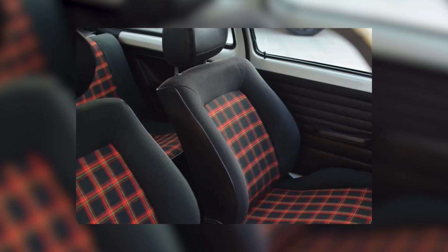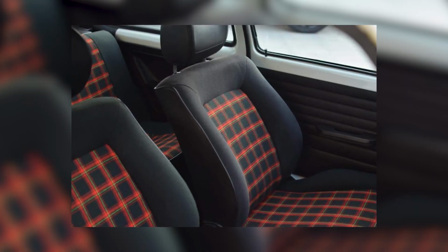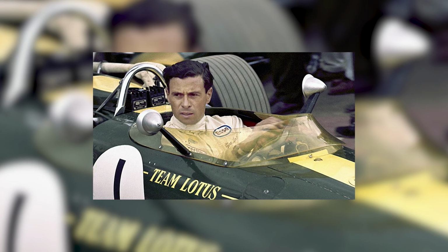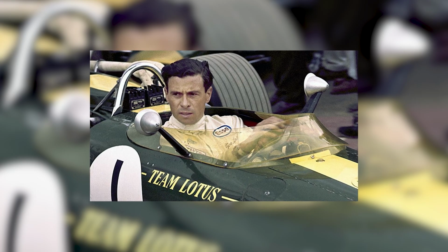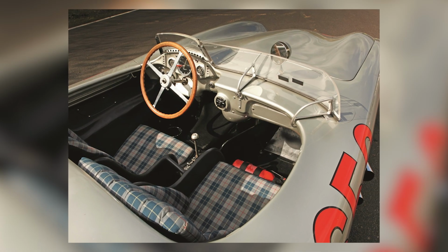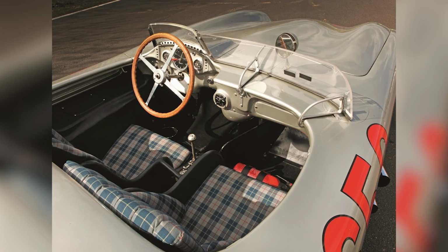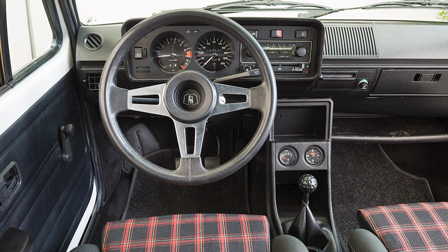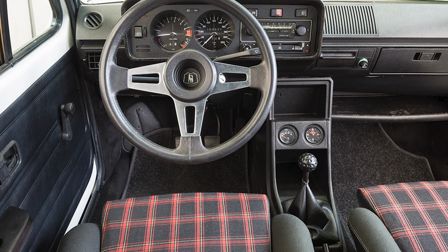So, Gunhild had chosen her fabric, a striking black and red pattern which is far removed from the Tartan that we have today. VW called the pattern Clark, after the famed racing driver Jim Clark. A lot of racing cars back in the day would have had tartan seats, for example the Mercedes SLR with its blue tartan that Sterling Moss drove. Nowadays it's known as Clark Plaid, which is wrong.